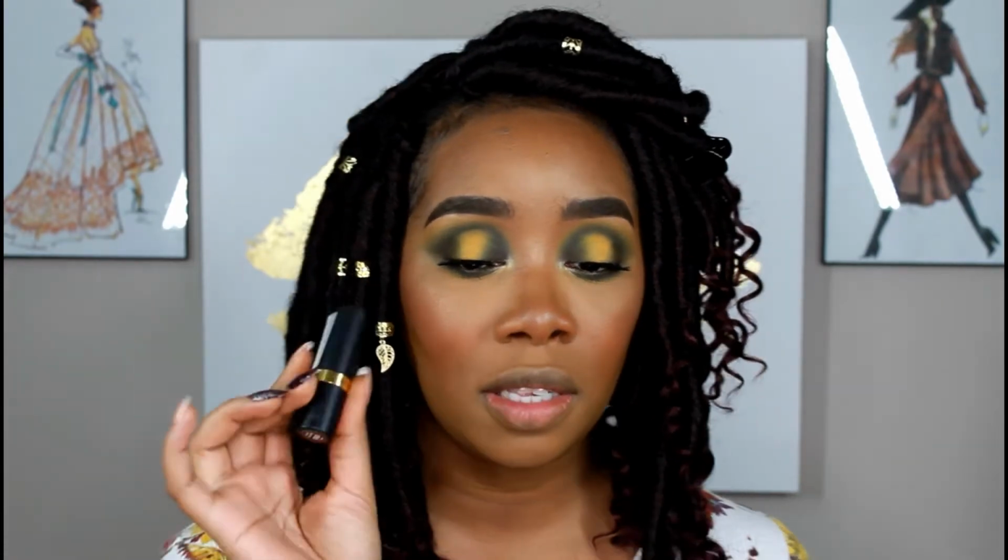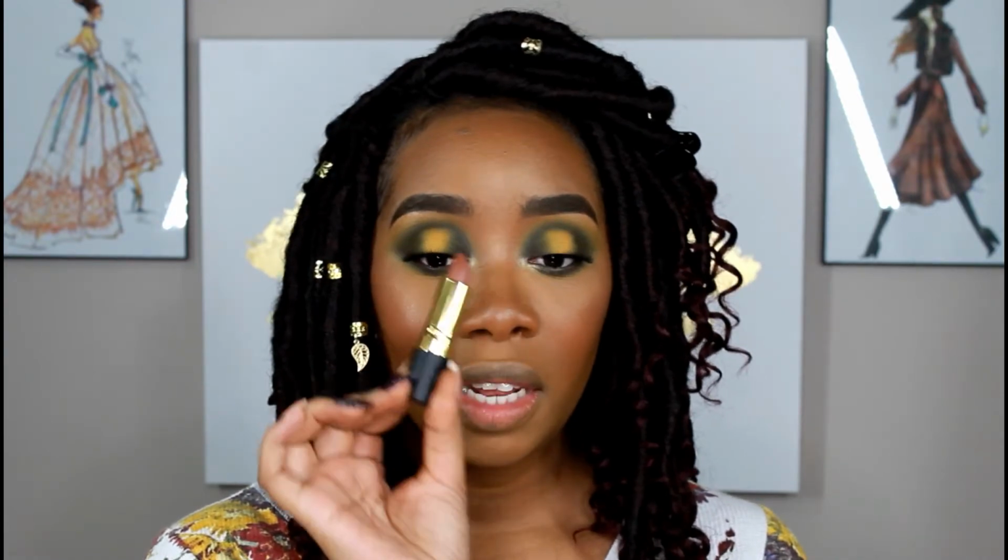Now we are almost done. The only thing left to do is lips, so let me grab my lip product. I miss bullet lipsticks, so I'm using a Revlon. This is real throwback. I'm using Revlon's Super Lustrous lipstick. This is a matte formula, but it is a bullet lipstick, and this is in Superstar Brown. Love this. It's a really nice nude for us brown girls.